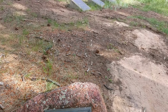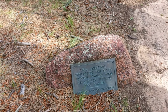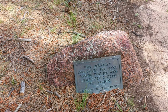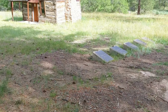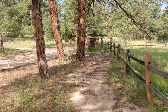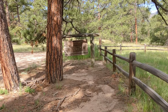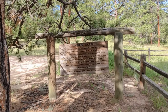So this plaque right by the cemetery says, this cemetery symbolizes the many pioneer families who originally settled this region. Palmer Lake Historical Society, 1961. So this plaque's been here a long time. And then there's another sign over here. This sign says Pioneer Cabin.